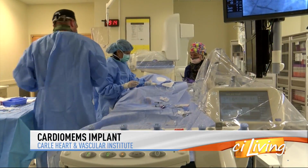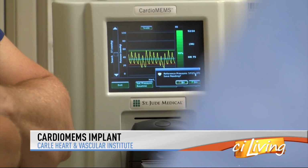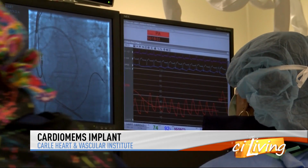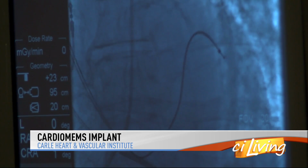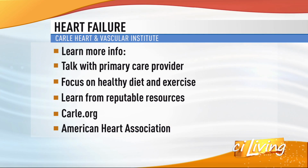Okay, so if people want to learn more about preventing heart failure, heart disease, what do they need to do? Obviously, prevention. Yeah, prevention is a major focus. Heart failure is a huge public health problem in the United States. In this video, we're seeing the actual device implantation procedure. The catheter was introduced in the pulmonary artery, and it's showing the device next to a dime so that we can compare it for size.